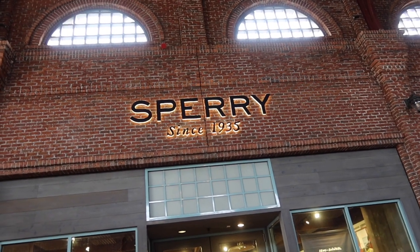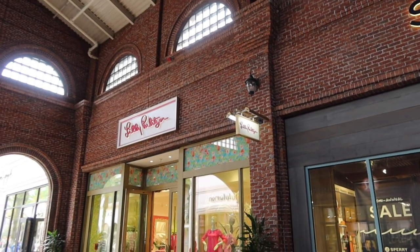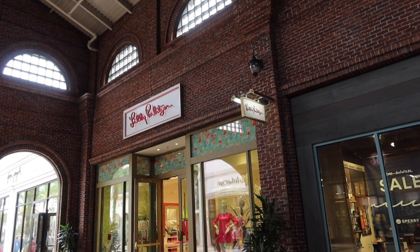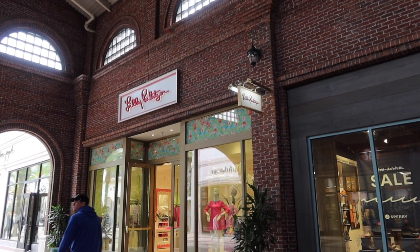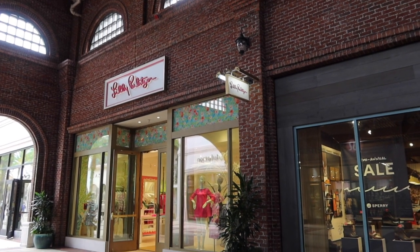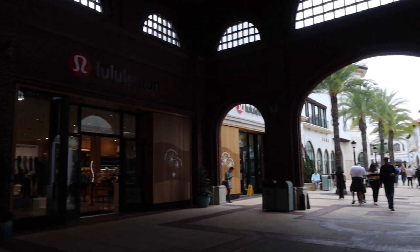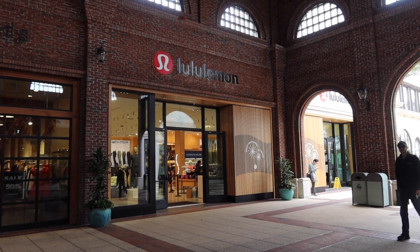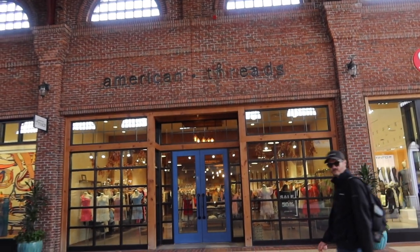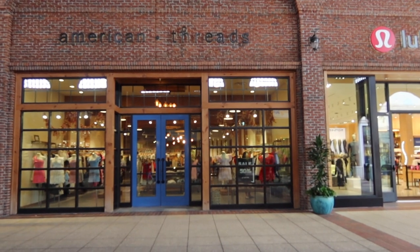Next door to Vera Bradley is Sperry's, and these are shoes. And then after that would be Lily Pulitzer, which they have a Disney print too now. But their clothing is always so bright and pretty, and the colors. I just always love their clothes. So we're going to go over to the other side here, and we have a Lululemon. I've never been in a Lululemon, so maybe we'll go inside there and check that out. But next door is American Threads, which just sounds really expensive. So we'll pass on that store.